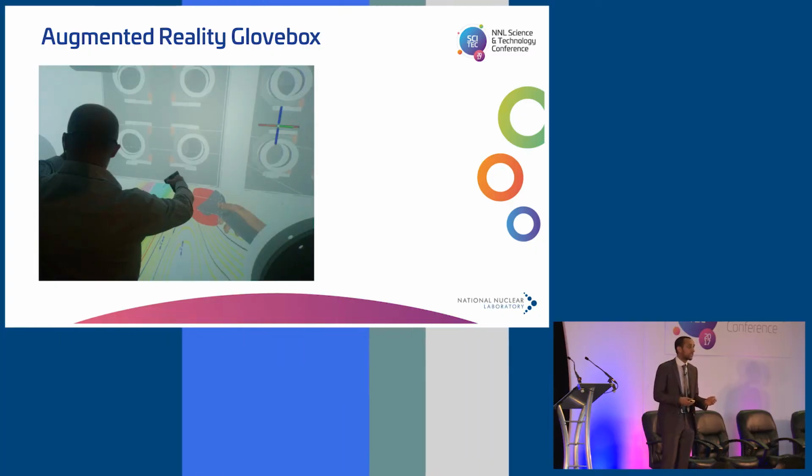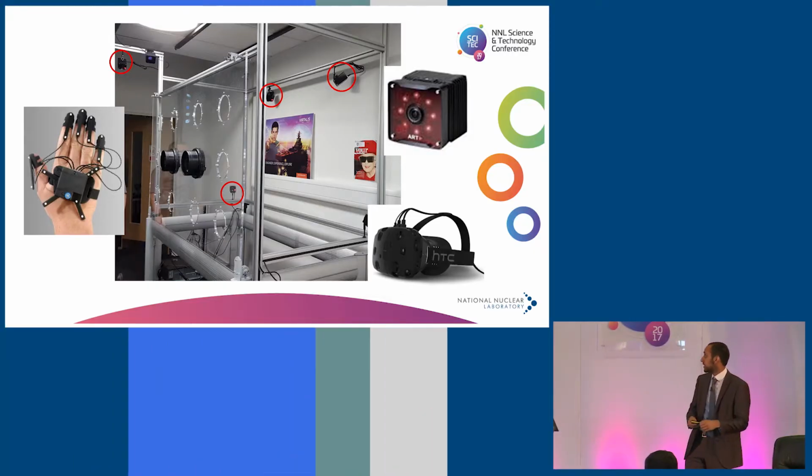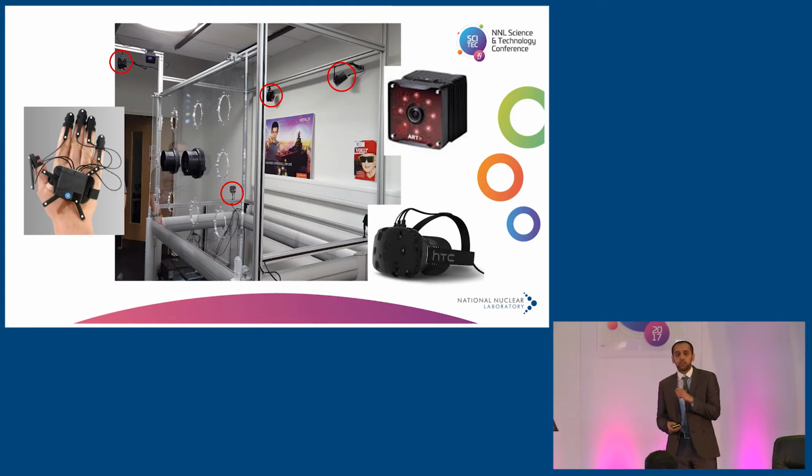That's being developed in collaboration with the Nuclear Advanced Manufacturing Research Centre down in Sheffield, with the intention of training operators and testing out experimental routes in a risk-free environment. The system consists of a metal frame outlining the dimensions of the glove box, a physical barrier with apertures in the middle to provide that realistic experience with glove port locations, constraining the operator's movements. 8 infrared cameras dotted around the place track the motion of sensors which can be placed on the fingers or objects of interest like cylinders, or even, if you want, a Concorde. And all that is viewed in an HTC Vive, which provides that fully immersive, fully virtual experience.